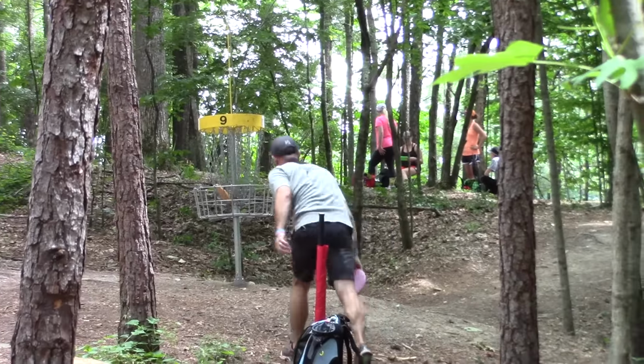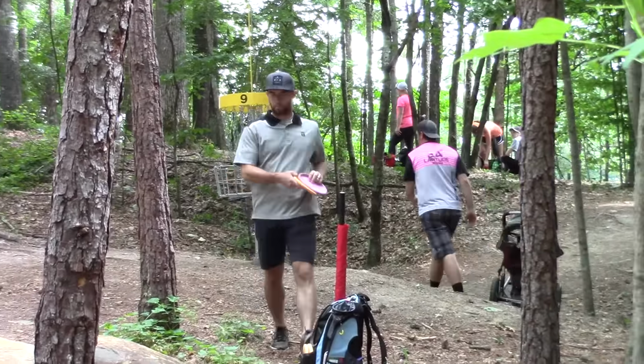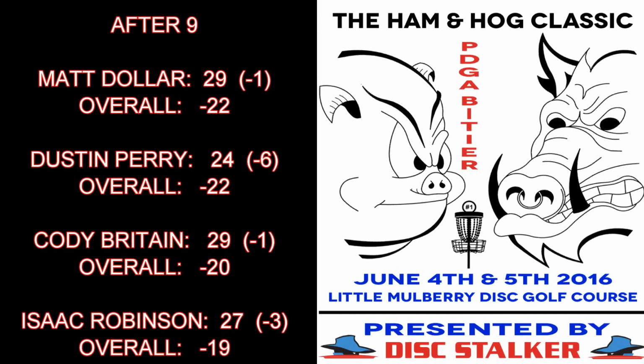Dustin makes his birdie to shoot a 6-under on the front nine with a bogey, so he only had one par there. That'll bring Dustin to 22-under, and I'm going to shoot a 1-under on the front nine, so that'll put me at 22-under also. So Dustin and myself are now tied for the lead, and Cody's 1-under on the front, which puts him at 20. He's 2 behind us. Isaac shot 3-under on the front, so he is only 3 behind us, and that will set up an interesting back 9 for round 3, and then we have the final 9 also.